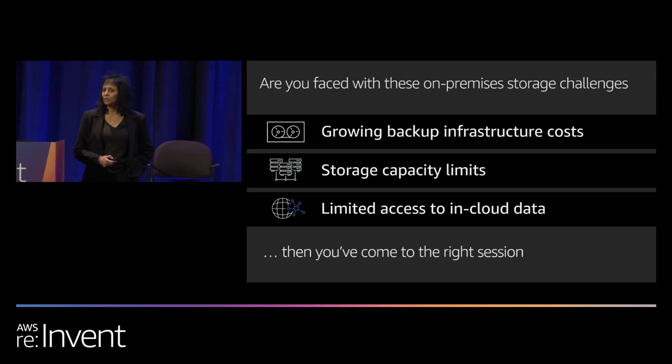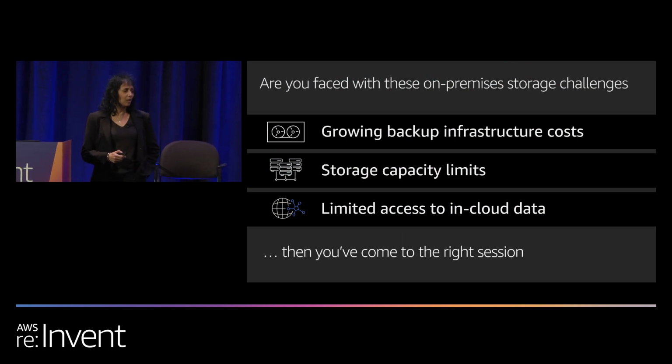When I talk to customers, oftentimes I hear common problems related to on-prem storage infrastructure. Customers often run out of infrastructure for managing backups on-prem, or they have aging NAS infrastructure that they want to replace, but they still need applications on-prem, or in some cases just share the data that's already in the cloud. If any of these problems resonate with you guys, you're in the right session.